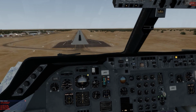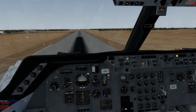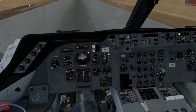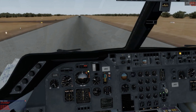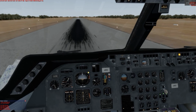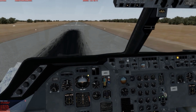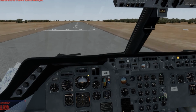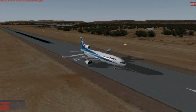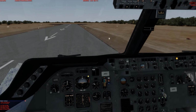Full up. 100. Full up. 50, 40, 30, 20, 10. Reverse thrust available. Brakes deployed. Reverse thrust deployed. Approach squawk code 4562. 80 knots. 70 knots. Out of reverse. 60 knots. Thrust idle. Captain ready for clean up flow. 231 heavy, turn off at the next high speed and hold. Contact ground 118.3 when runway is clear.